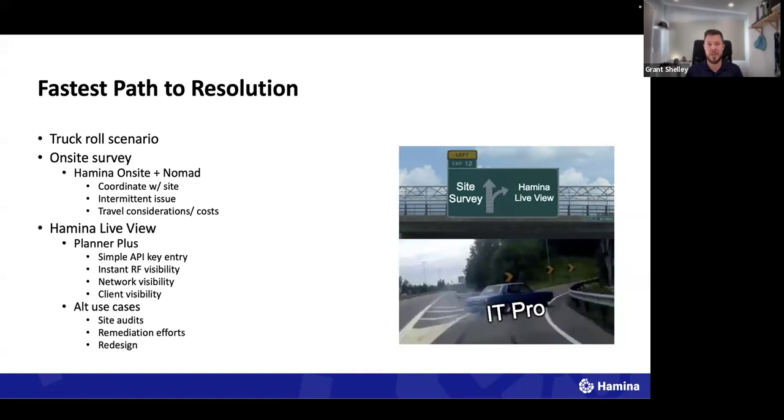It could be an intermittent issue. The problem with intermittent issues is that if you don't capture it while you've got this guy in your arsenal, while you're there on site, then everything's going to look okay. So intermittent issues can be really tricky to capture because the data is very static. It's only as it's happening right there and then.